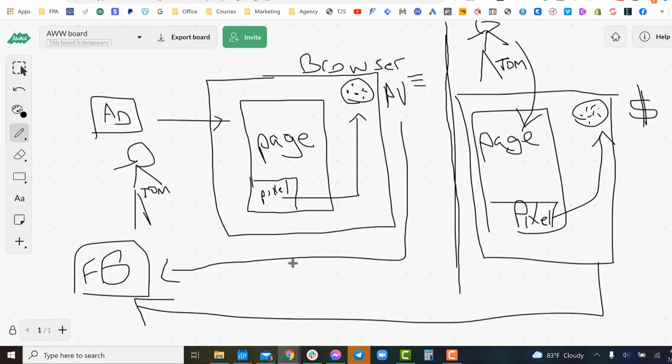So what you really need to do is have your own way to collect this information. And that's exactly what we do with HYROS. So let's look at an example now. Let's take this illustration and show what happens with HYROS.